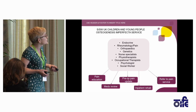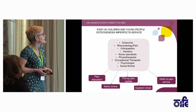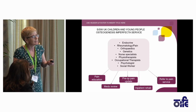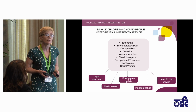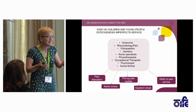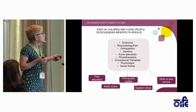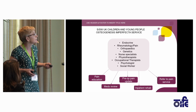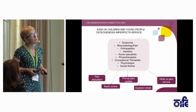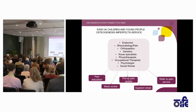We do a meds review. That's quite easy. There aren't many of them. Richard, I know, is going to speak a little bit about that in a minute. And also, we really have to balance the side effects of meds versus the quality of life of the young person. We also have to really look at sleep in young people with OI and the relationship of that with pain. Preoperatively, it's important for us to give good pain advice, to anticipate pain, and then we also do some inpatient rehab in our children's hospital alongside our other specialities.